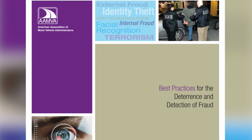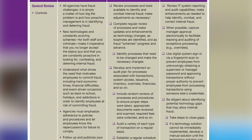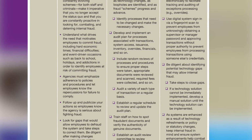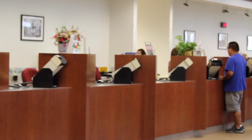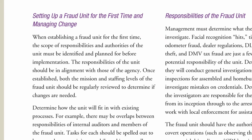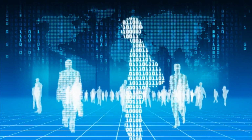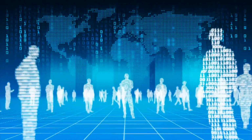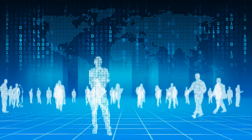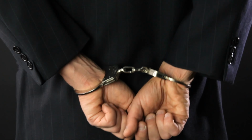The Best Practices document contains a vulnerabilities checklist on where fraud can occur in a DMV. The checklist provides both operational and technical solutions a jurisdiction can implement in the fight against fraud. The document also provides guidance on developing and right-sizing fraud units within DMVs to directly address the problem. With a sufficiently staffed and properly equipped fraud unit, the DMV will have watchguards keeping an eye on processes. The in-house unit can swiftly identify and address fraud problems and should have the authority to do so.